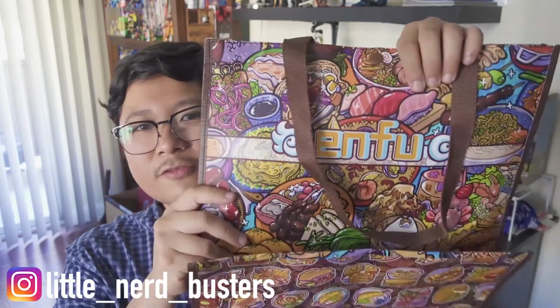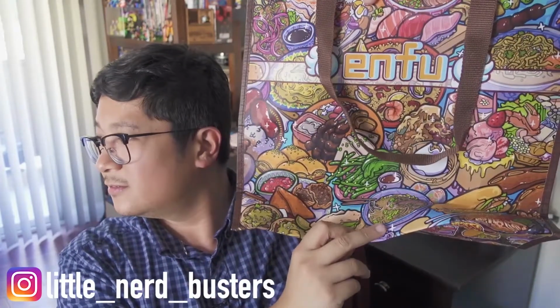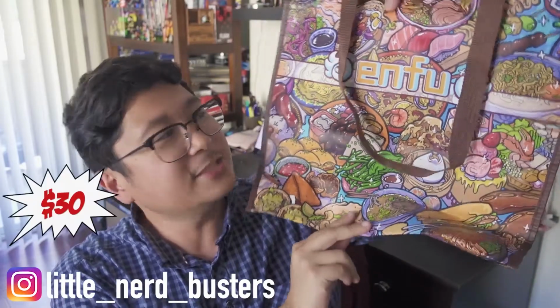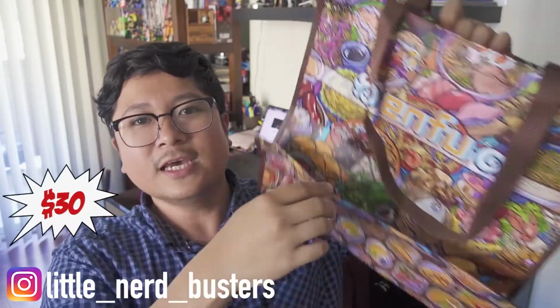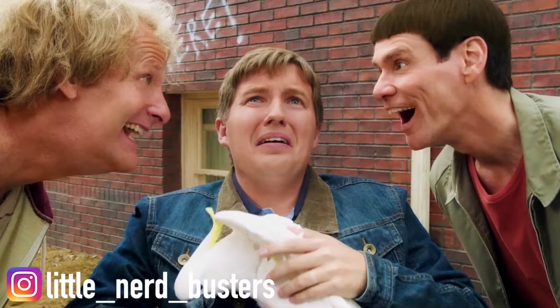So moving on, let's look at some stuff that Arianna got. So she got this lucky bag from Enfu right over here. How much was it? $30. It was $30 for this lucky bag. So you get this cool tote with the designs of Enfu, this graphic designer. He makes stickers, he makes prints and stuff. He has a cool style. I like it a lot.